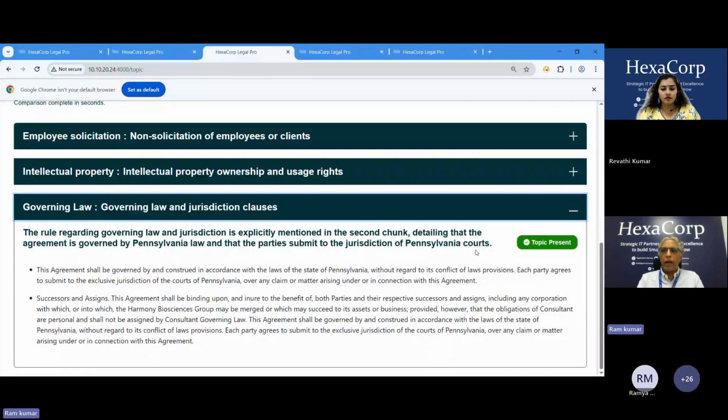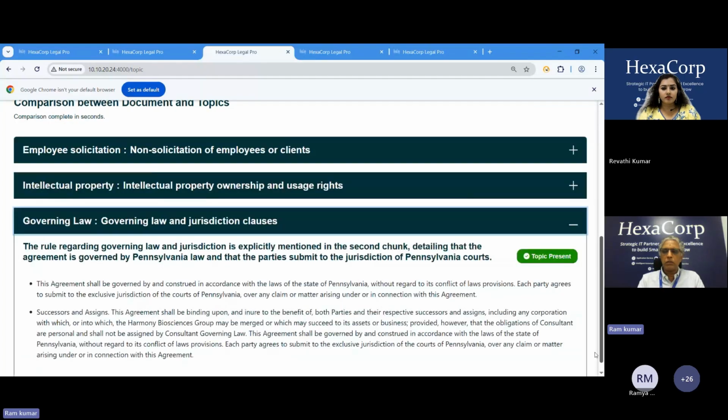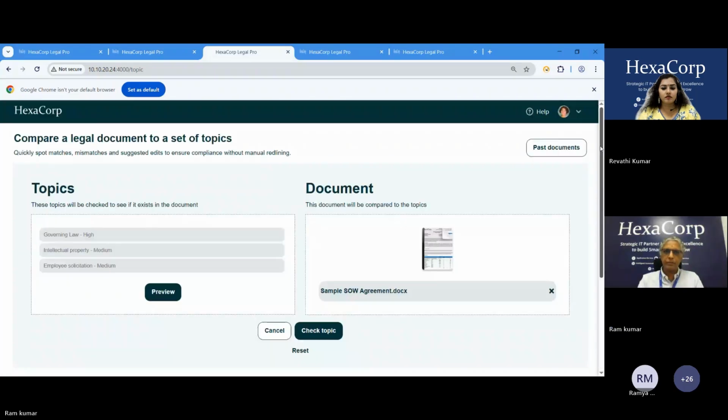So you can add as many topics here as you want, and for each kind of document, like NDA, SOW, and other ones, you can add different topics and then run them against the document. Immediately you will get the report with all the present and non-present clauses, and if a clause is present, the particular line or paragraph that covers that point is also shown here. So with this, you will immediately be able to understand the presence or non-presence of the topics. This is our second module.